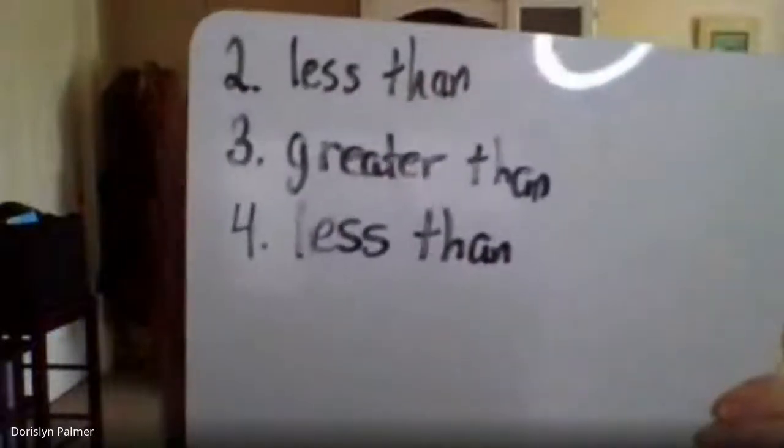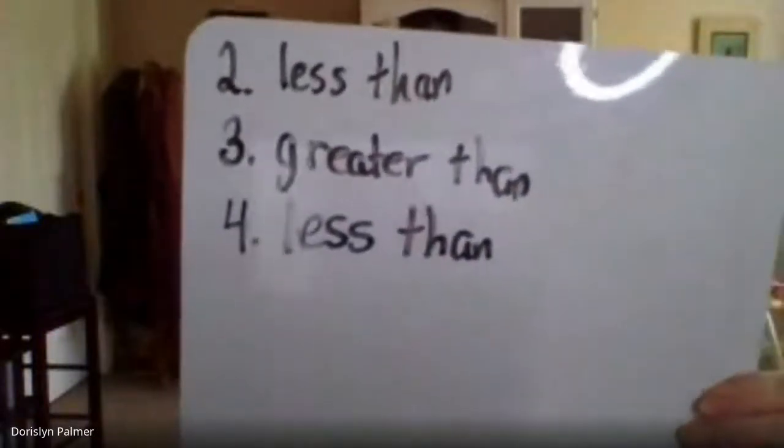Number 5, Jack. 7 times 9/10 will be blank 9/10. Greater than. Yes, greater than, because 7 is greater than 1. All right. Number 6, Lily. 5 times 1/3 will be blank 1/3.